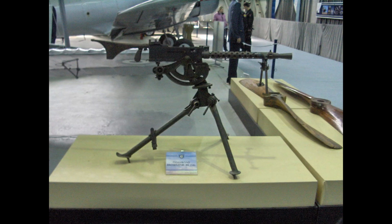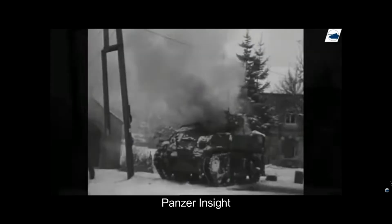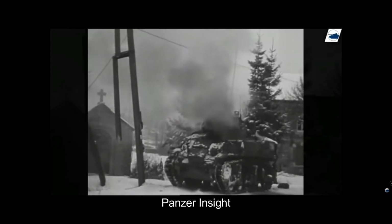One 30 caliber machine gun was mounted in the coaxial, don't pull me up for saying that, position in the turret. A second was fitted in a ball mounting in the bow, and a third dismountable machine gun could be fitted to the roof of the turret.